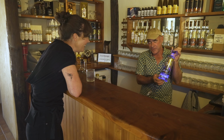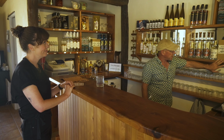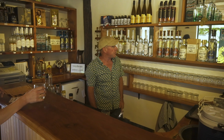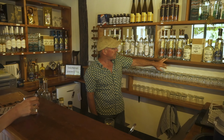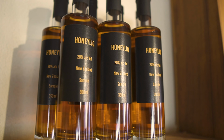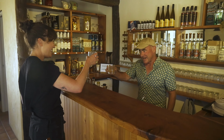Is there gold in there? There is actual floating gold numbers. And the name means lucky. And the champion gin just got the double gold in Shanghai and silvers in New York. And we do another vodka that's stronger. A few little neat drinks like honey lick and various other things. But would you like to come for a walk? Yeah, let's head to the distillery. Cheers. Come on.